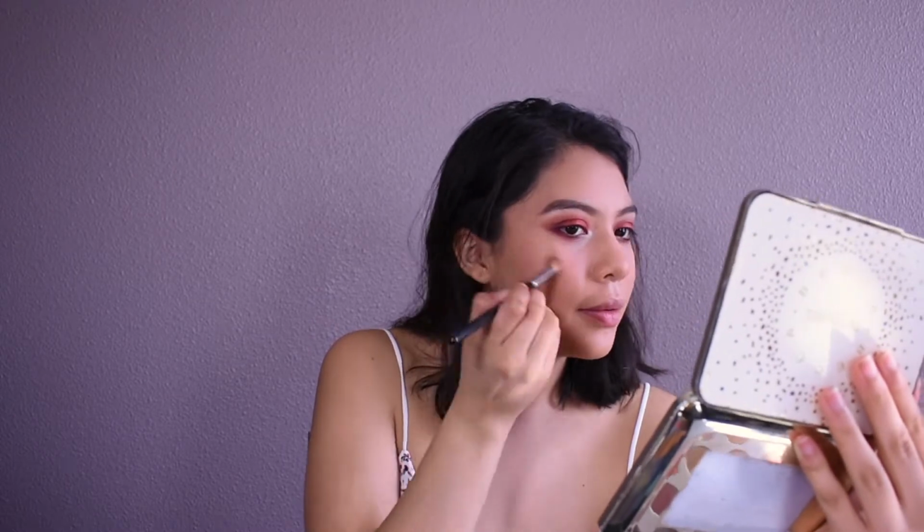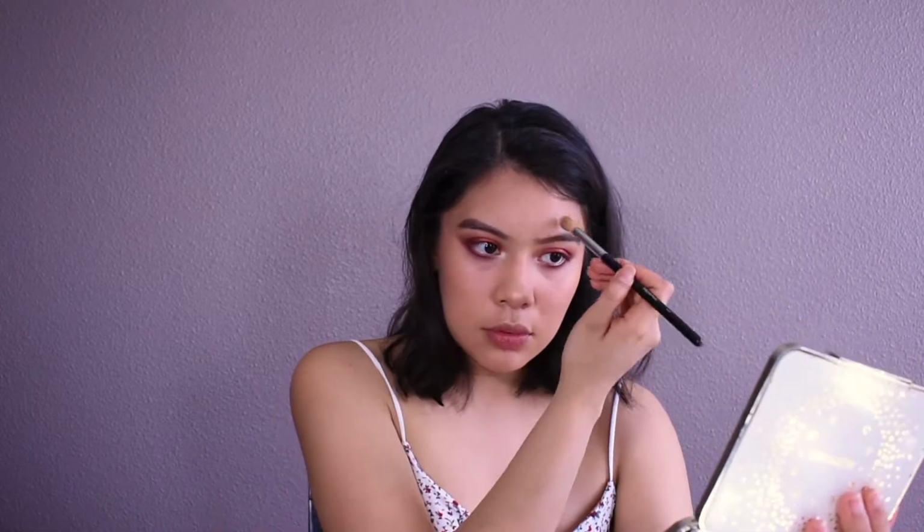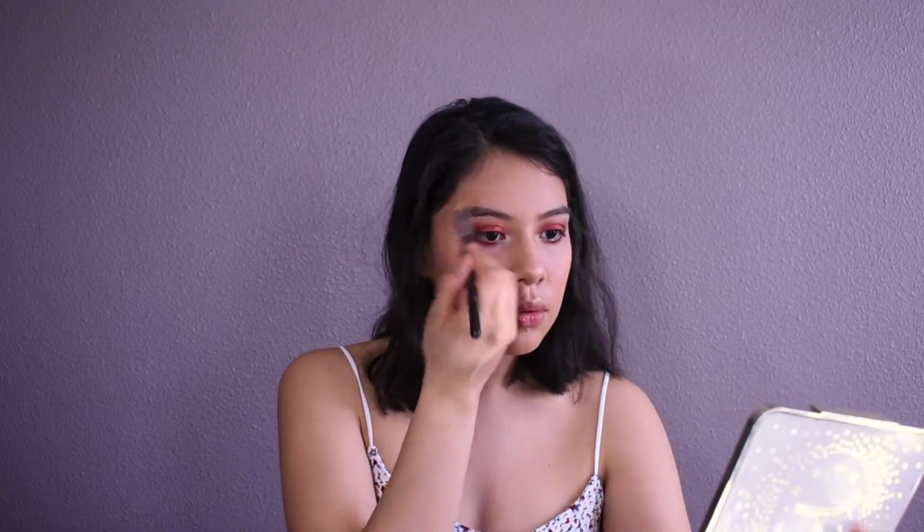And then for highlight, I'm going to go in with the Desi x Katy x Dose of Colors highlight in the shade Fuego, and I'm going to put that everywhere. I'm going to put that on the top of my cheekbones, and I freaking love this stuff. And then I'm going to put that on the tip of my nose, the bridge of my nose, my cupid's bow, my chin, and then of course just a little bit on my forehead.